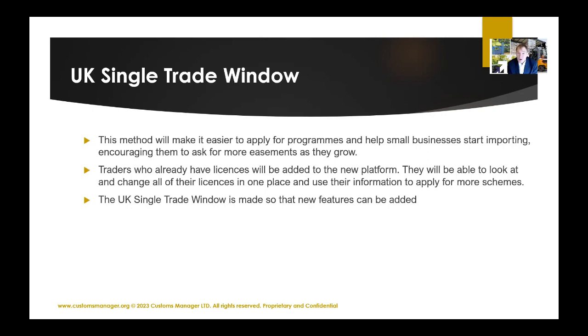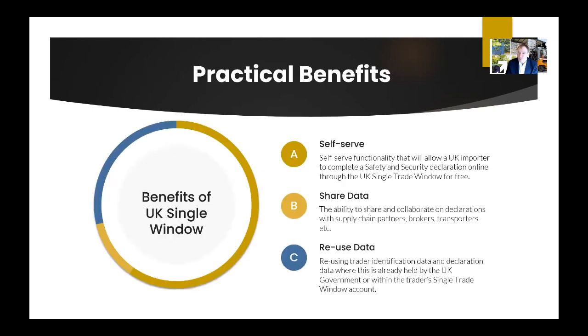Any licensing you already have, any permits, certificates, it will already be added to the platform. Once you register, you should see it. It should be linked to your EORI number or your identification, and then you should see it there. So this is the one place you look for anything to do, and we can't wait for it to be rolled out. New features will also be added, so it's pretty cool.